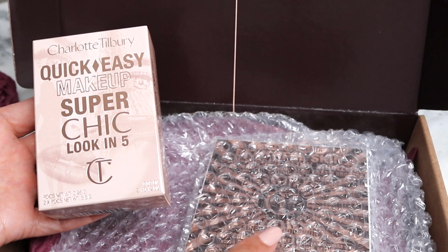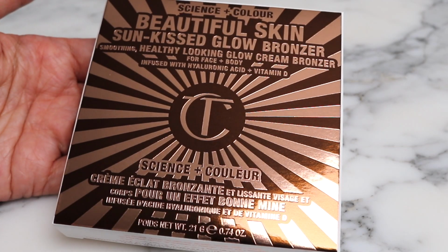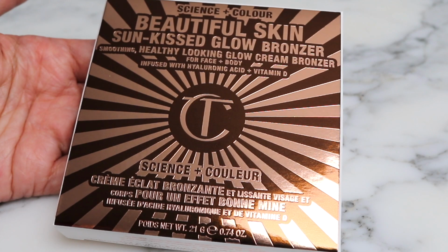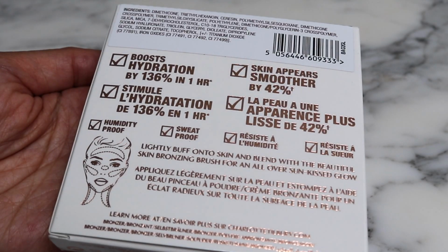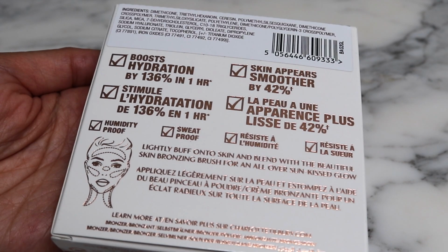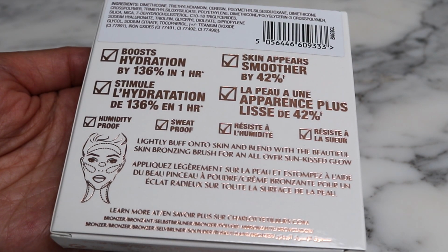And I also picked up a bronzer. This is the Beautiful Skin Sun-Kissed Glow Bronzer. Smoothing, healthy looking glow cream bronzer for face and body. Infused with hyaluronic acid and vitamin D. It says it boosts hydration by 136% in 1 hour. Skin appears smoother by 42%. Also humidity proof and sweat proof.